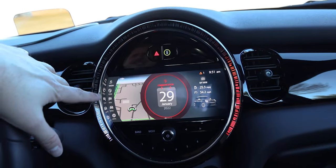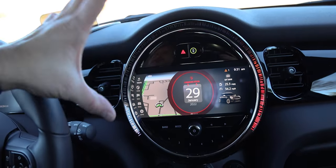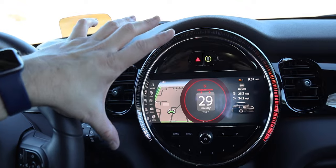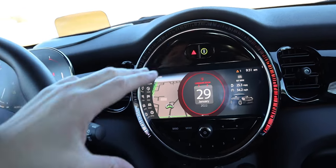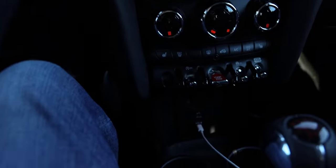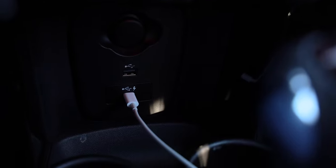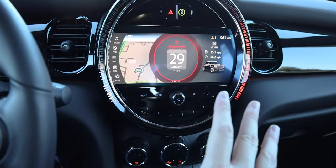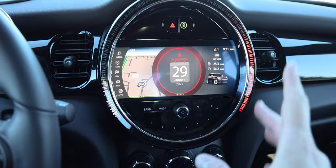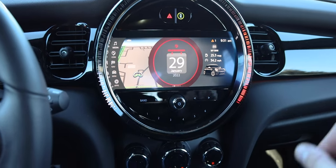The price sheet says it has Apple CarPlay, although plugging it in does not ever result in getting Apple CarPlay. You can play your phone media through the USB, and it does have both a USB Type-C and USB Type-A charging ports. But all in all, it's a cool and unique setup. Takes a little bit of time to get used to, but once you do, everything works just fine.